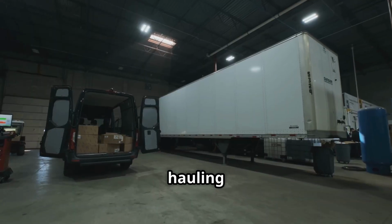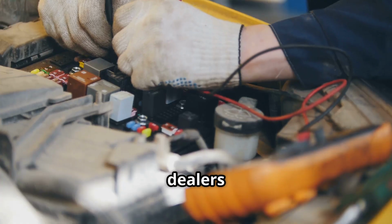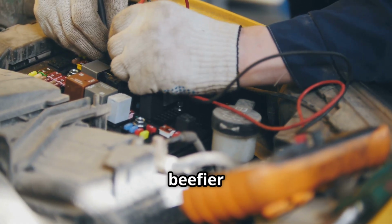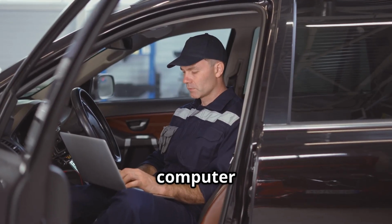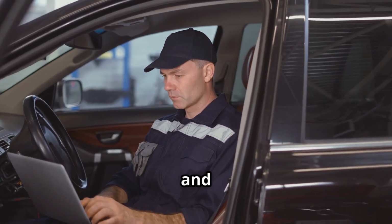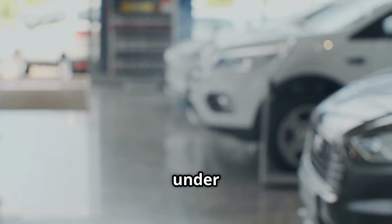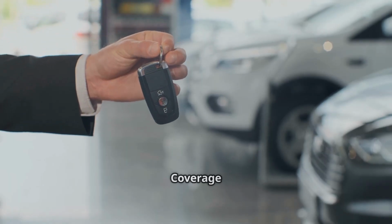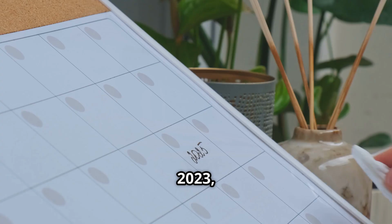Yeah, not great if you're hauling gear. Here's the fix. Ford dealers will split and reroute the wiring harness, install a beefier switch, and update your truck's computer so you have to double tap the button and be in park. And if your truck's under 10 years old or has less than 150,000 miles, it's free. Coverage runs through early 2023, so don't wait.